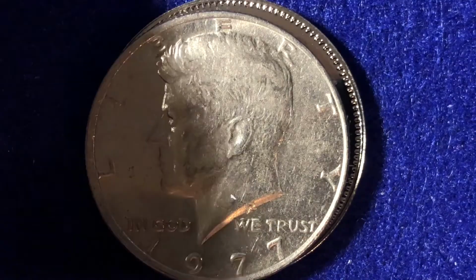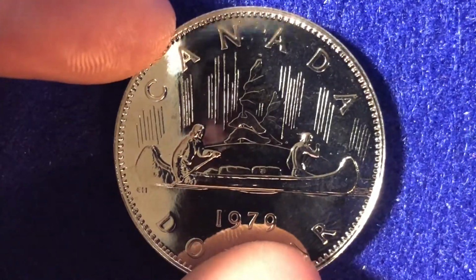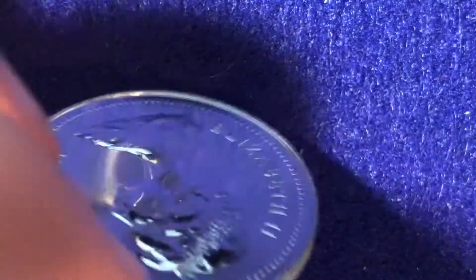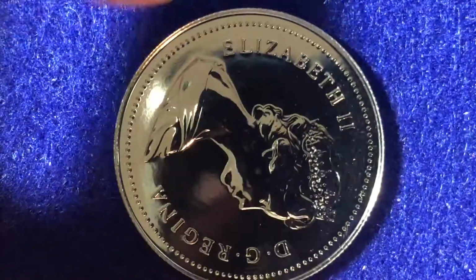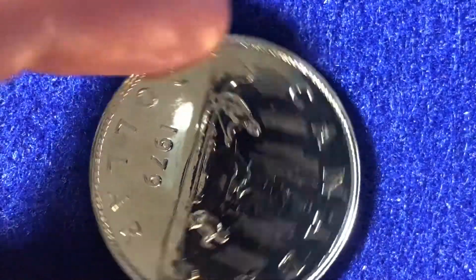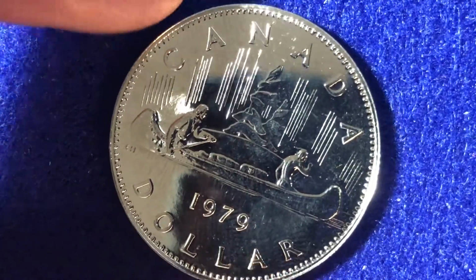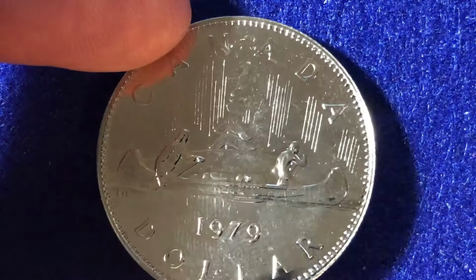The metal composition for this coin is nickel. Again, they did make some commemorative silver coins, which are 0.999 silver, but this one right here is just that nickel composition. And this one has similar mintages to the 50-cent coin. There were 2,544,000 of these that were made.